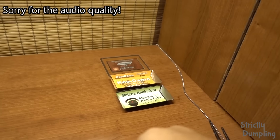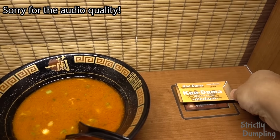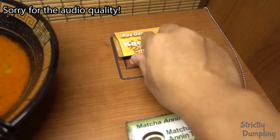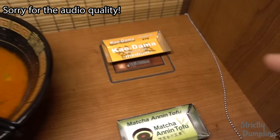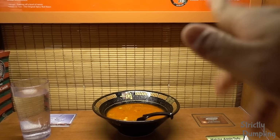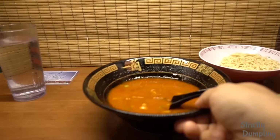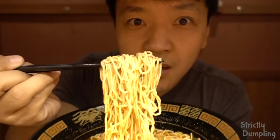So they said when I'm ready for my noodle refill, I put this here and then push the call button. Ooh, that was quick. Let the magic ramen window do its thing. Take my broth. This is the medium texture ramen refill. Ramen number 2.